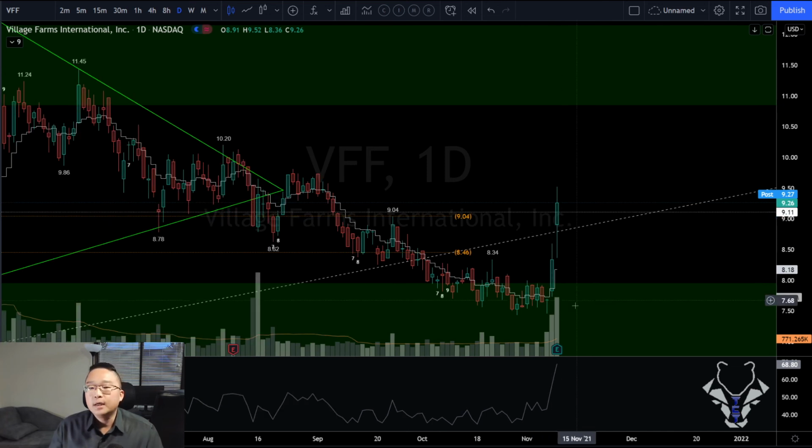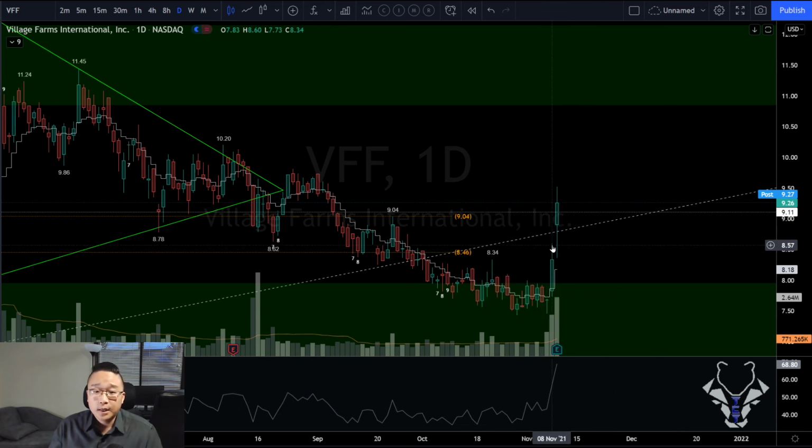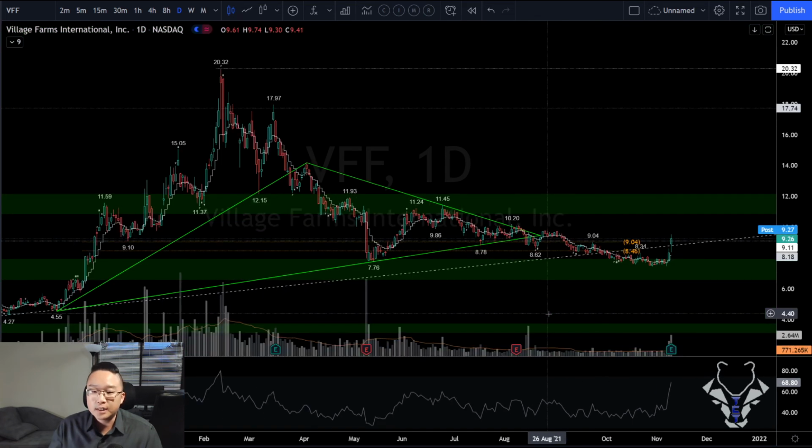And VFF is setting the tone for what MJ's earning season may look like. It did see a very nice earning, a 146% surprise on earnings, as well as a revenue surprise of 5.26%, positive green. From here we see a break over that key resistance, a break over that trend line, increasing bull volume, should see continuation.